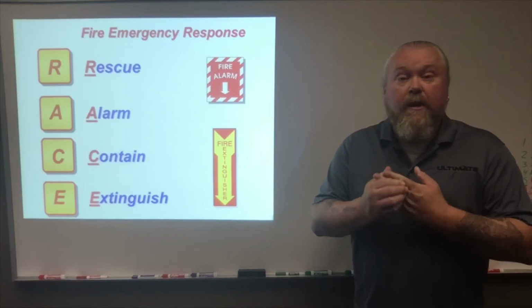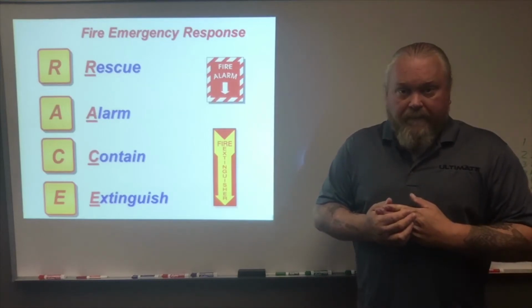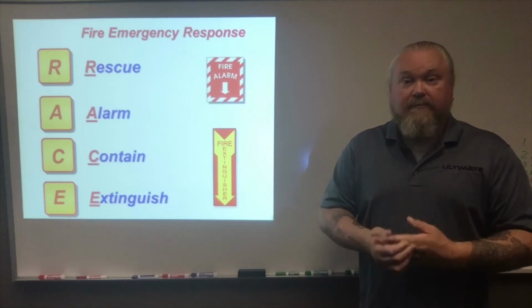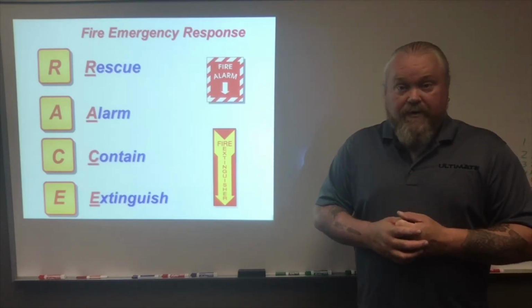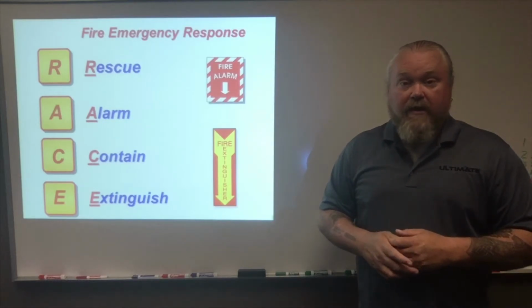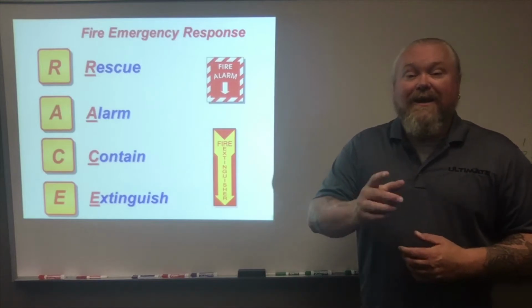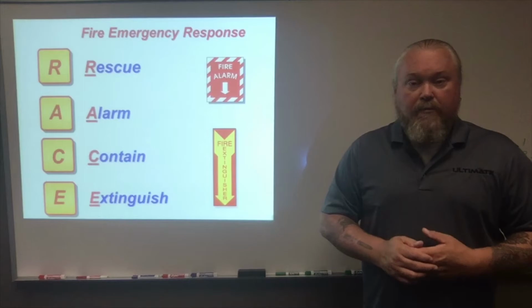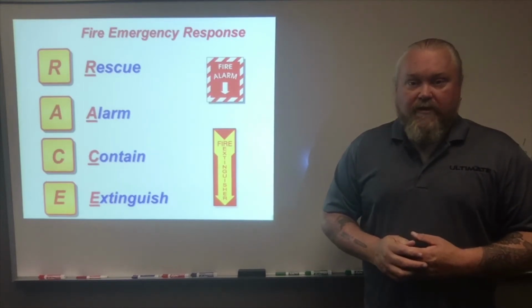If you don't have good mental fortitude to engage an open flame, you better just get out, because there are chances that flames can actually overcome you if you don't know what you're doing and you get scared. So if you're scared to fight a fire, that's not a problem. That's a human natural instinct. Get out. But if you're trained to do it and you know the equipment and you understand its capabilities and the environment you're working in, and you choose to do that, that's what fire extinguishers are for.